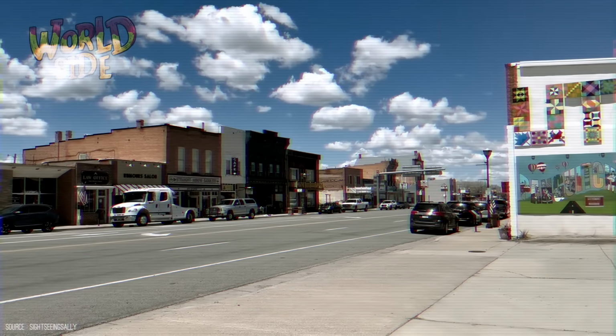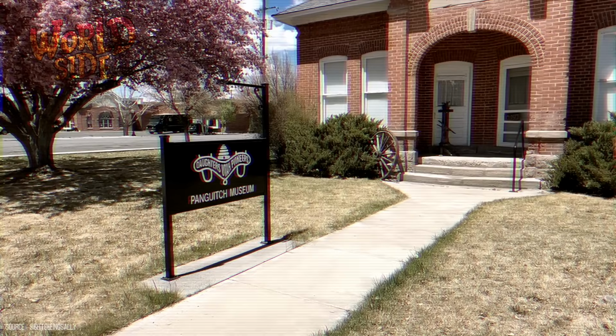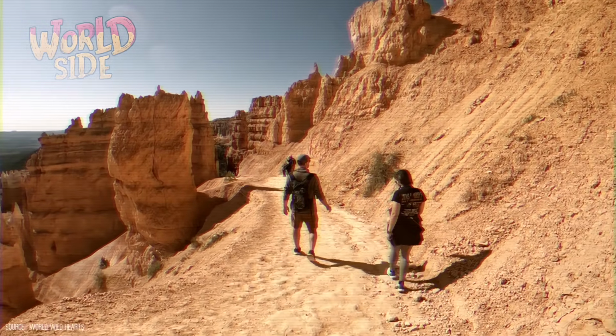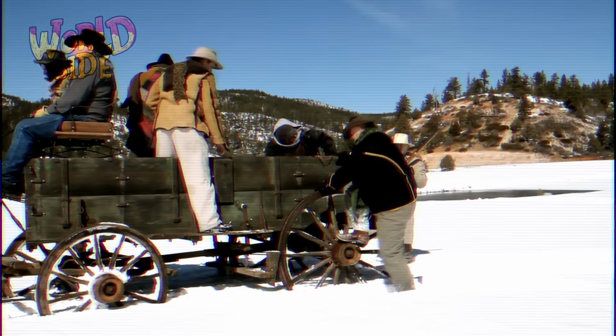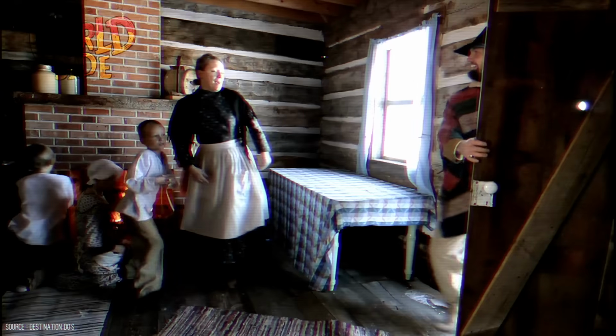The town itself is cozy. Brick storefronts, antique shops, and community murals line the main street. Just a short drive from Bryce Canyon, but Panguitch stands proudly on its own, a reminder that strength can come from stitching together what you have.